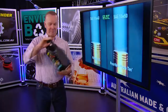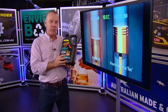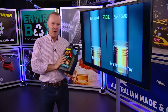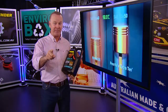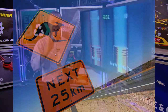Hey, you may have noticed on much of the Penrite lubricants range, there's a label down here that says Extra 10. I long wondered what it meant, and so let's finally put this to bed. Really important. So, first thing you need to know is that Penrite is Australian owned and blended right here in Australia. So what that means, very different to other lubricant companies, is that it can actually make lubricants relative to the Australian climate and environment.